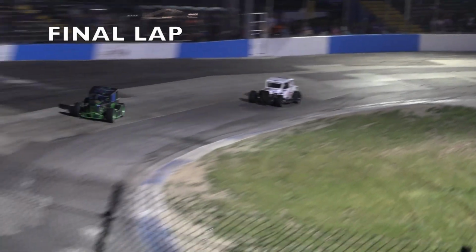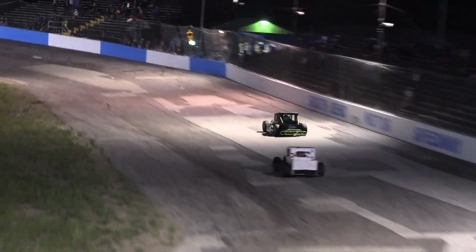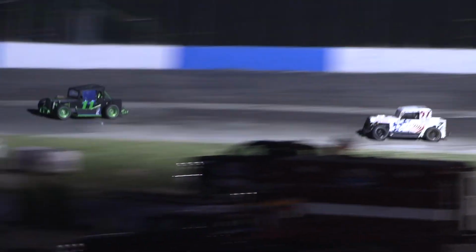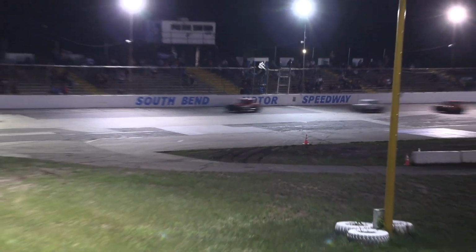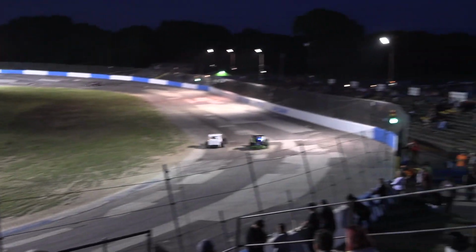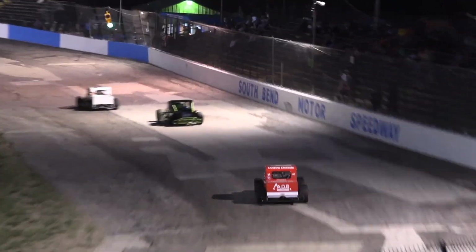White flag this time. Here they come to the checkered. It's going to be Greg Urkey over Troy Hoffman. Zach Nichols for third. Dave Wiley for fourth. Jody Johnson fifth.